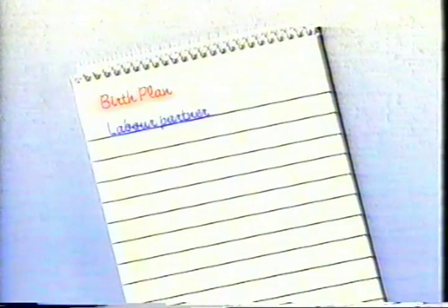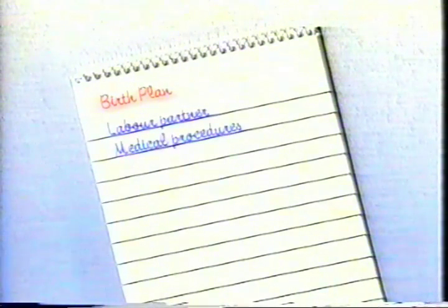What do you think about the routine use of technology? What positions you might want to use while you're in labour and giving birth? And then you need to discuss what you want with your hospital or midwife. So things to cover in your birth plan might be, who do you want with you in labour? How do you feel about medical procedures, for example, the possibility of being induced? How would you like to be monitored?